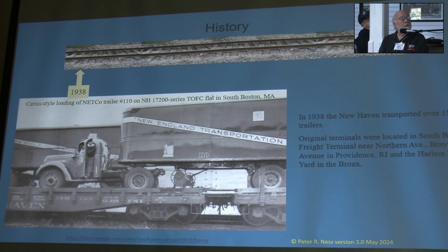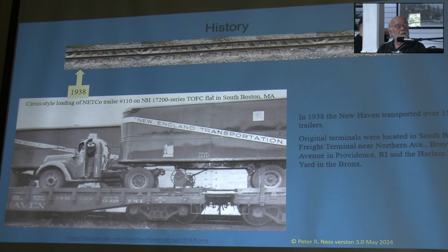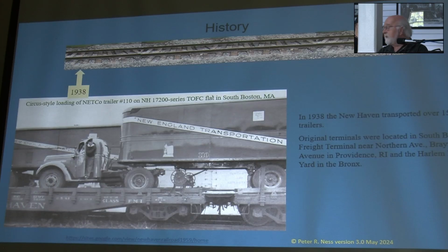So in the beginning, this photo is interesting in several reasons. Yep, it shows New England Transport. Those trailers were carried by the New Haven in their TOFC service. The other interesting thing to note is the apron construction. So as we go forward and get into later years, you're going to notice that by the early 50s, New Haven standardized on a design that had a cam-operated, sprung, counterweighted apron so that basically one man could raise and lower the apron on the car. This was not mechanical. The apron was just a hinged plate that went from car to car.